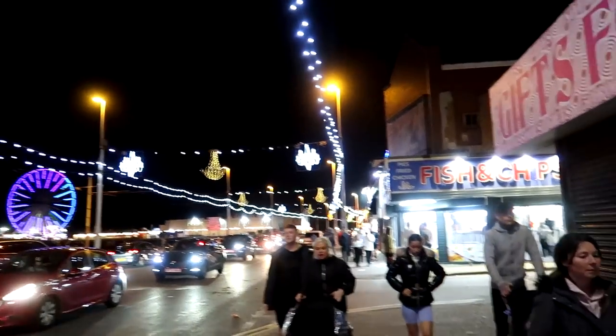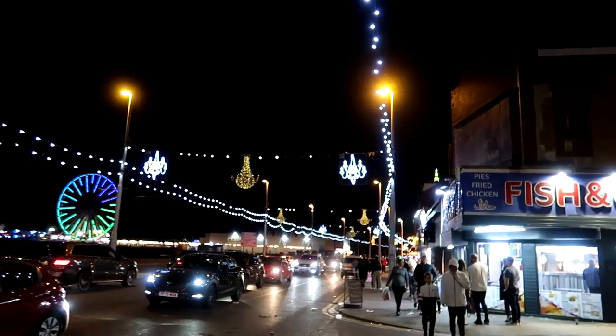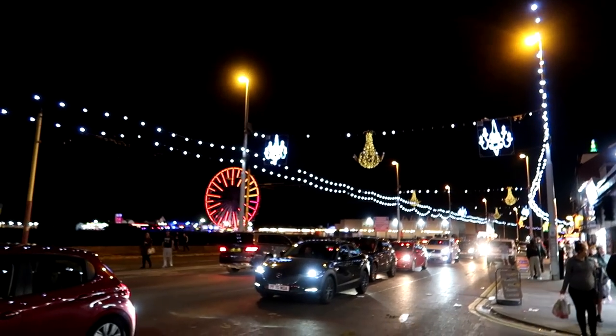But you know what? I fancy, Charlotte, some donuts. I fancy some chips. You want some chips? Well, we're going to get some chips and donuts from somewhere down here. That's a big part of the Illuminations. Having some chips.